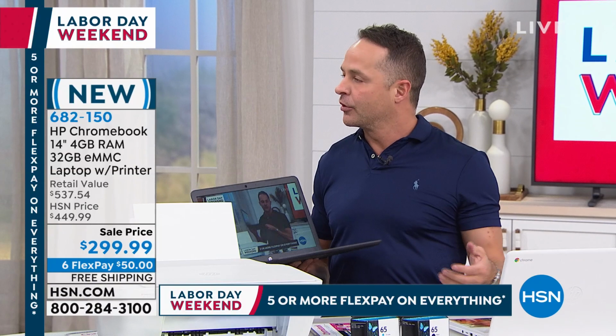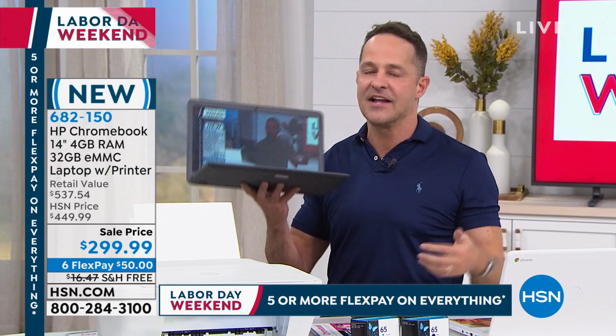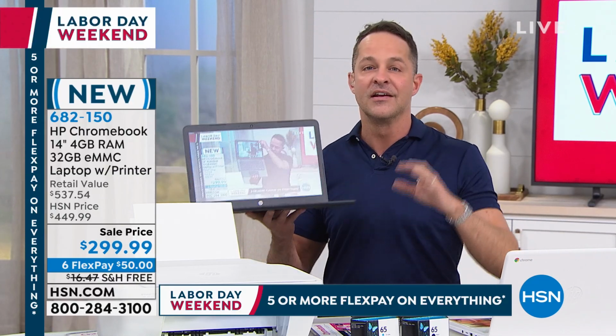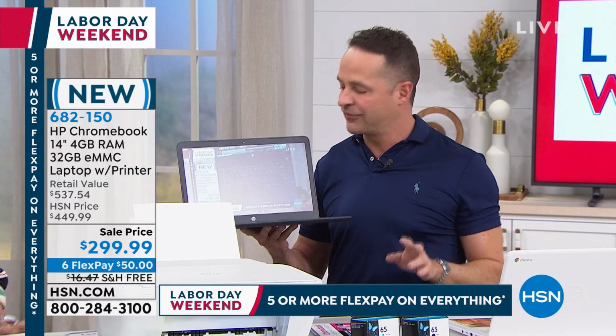So you might have, like maybe a couple of years ago, I don't know, maybe you had a Windows 8 computer. When Windows 10 came out, you were out of date. You had to go buy the new Windows 10 computer when it came out. That's not how the Google Chrome system works. The operating system updates itself automatically for free forever. Awesome. So you don't have to worry about that.